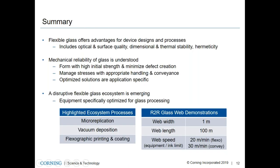So just a quick summary, really the glass has advantages in terms of optical properties, dimensional properties, temperature, hermeticity, specifically compared to polymer film. We've demonstrated the mechanical reliability of the glass. It's really following an approach that Corning has used for making high reliability glass optical fiber. It's formed with high initial strength and minimized creation of defects, managed stresses, and then really optimizes the overall solution for reliability based on the application needs.